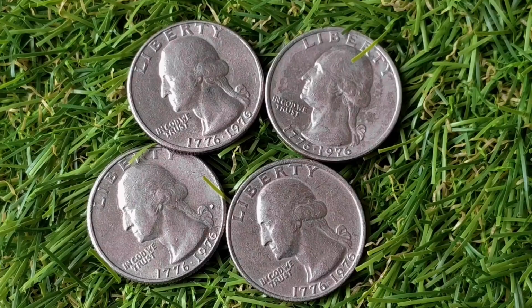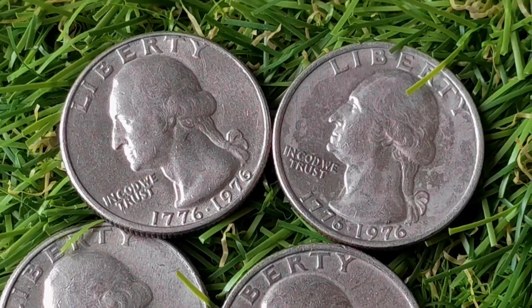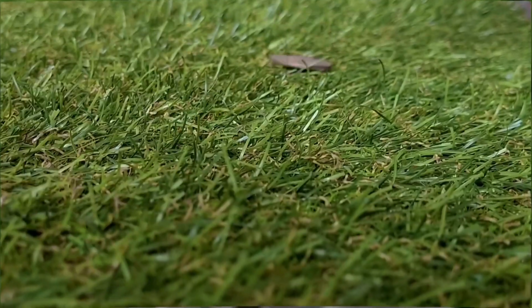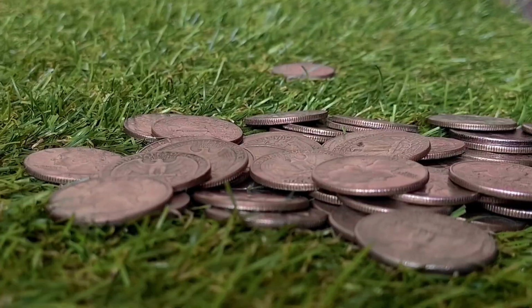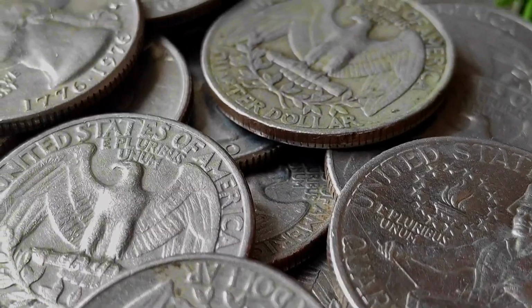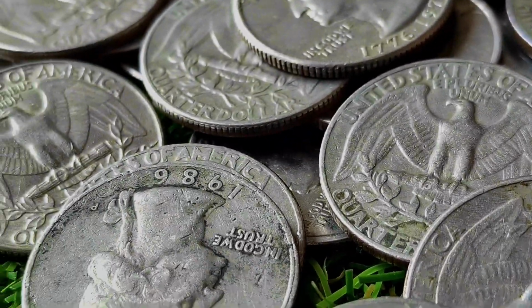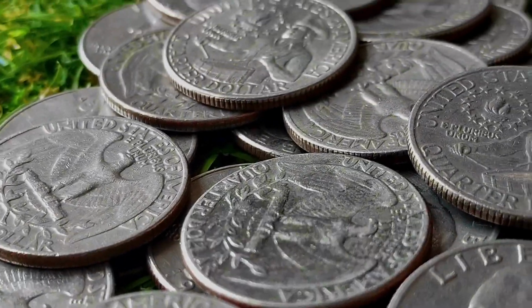What collectors look for in a 1976 bicentennial quarter. If you want to sell or buy one of these valuable quarters, make sure it meets these key factors. High grade, MS65 to MS70. Coins in uncirculated condition are far more valuable than worn-out ones. Error varieties: look for double die errors, off-center strikes, and wrong planchet errors.